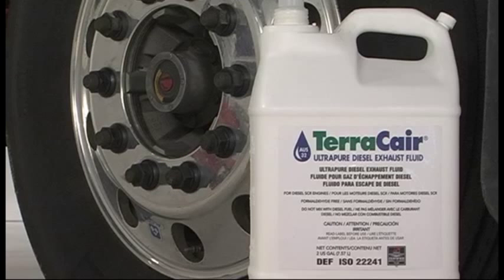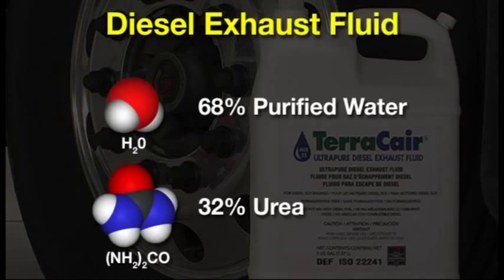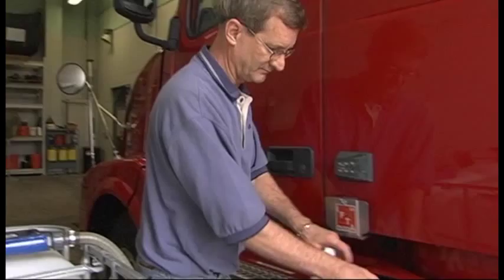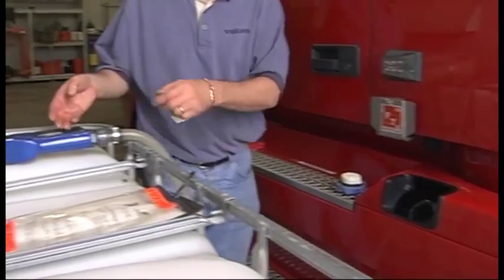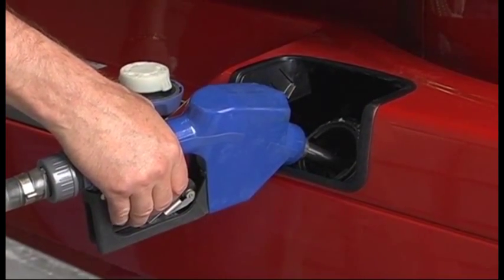DEF is a refined chemical product that contains mostly purified water, about 68%, and about 32% urea. Urea is a common organic compound that is used in many ways in industry and agriculture. DEF does not contain any diesel fuel and is not a diesel fuel additive. As you can see, DEF has its own tank. In fact, the only fluid you should ever put into this tank is DEF. And DEF only goes into its tank, never the diesel tank. So if there is one important thing to remember about these trucks, it's don't mess with the DEF.